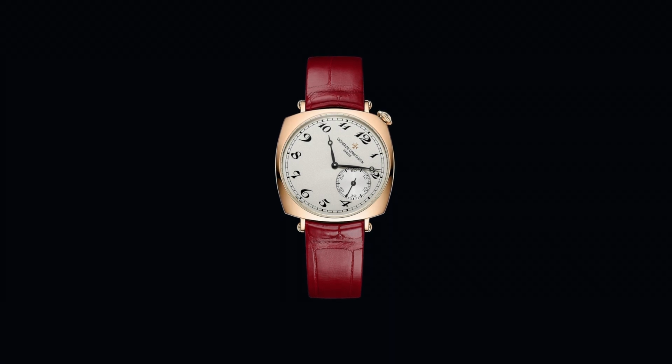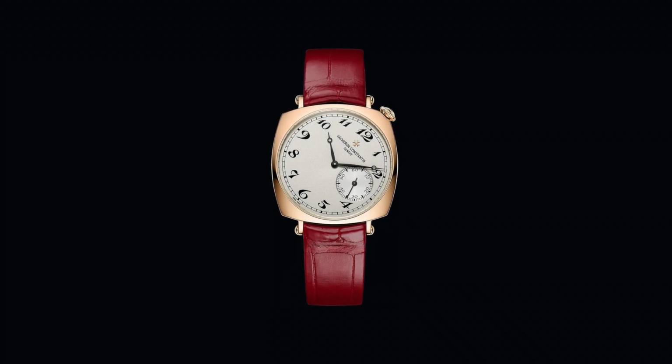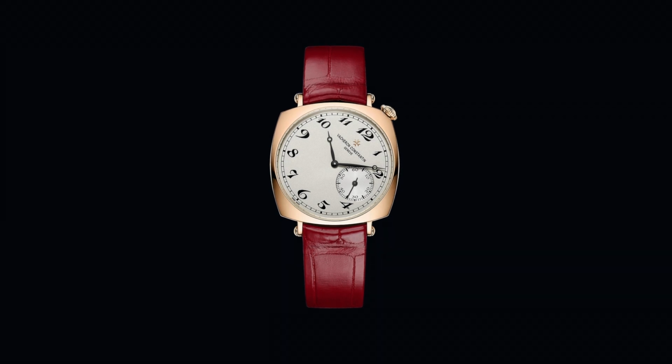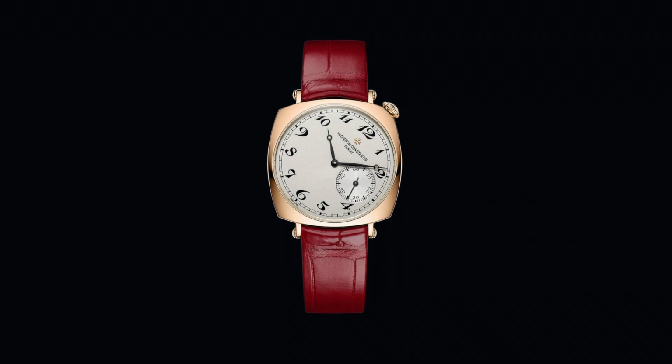The 12, the 6, the 9 are slightly larger on the dial. Even the running sub-seconds, instead of being in the more logical position at the 6 o'clock, it's been shifted to 3, further emphasizing the idea of asymmetry, the idea of offsetting.